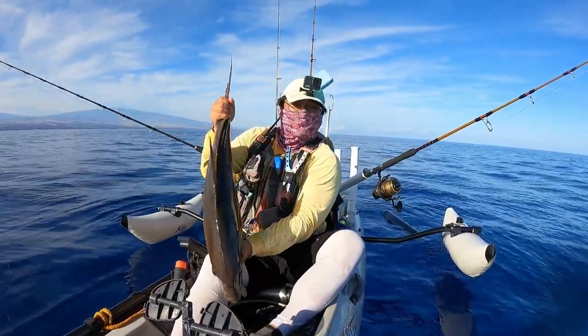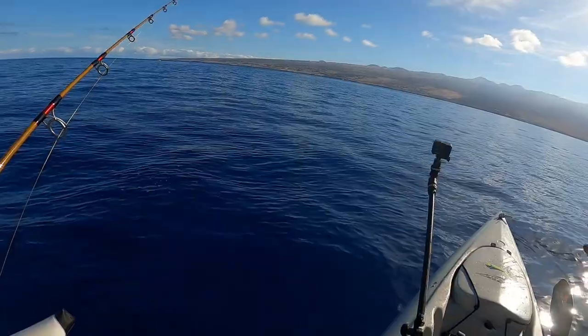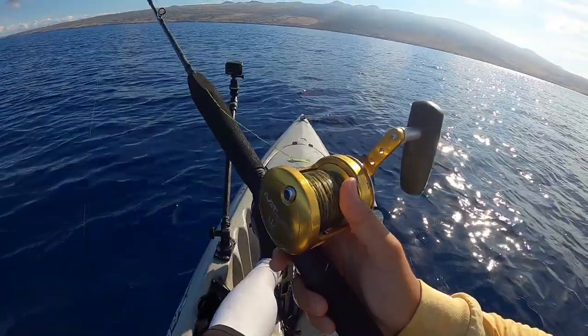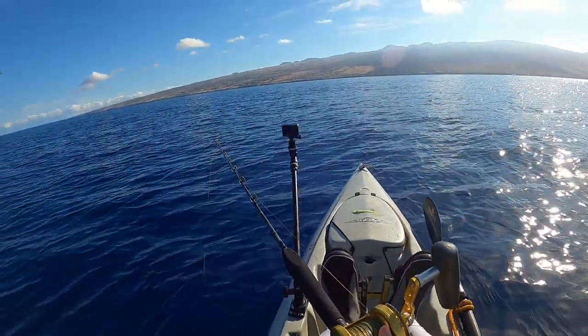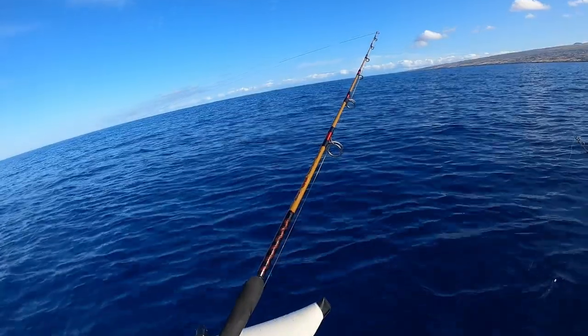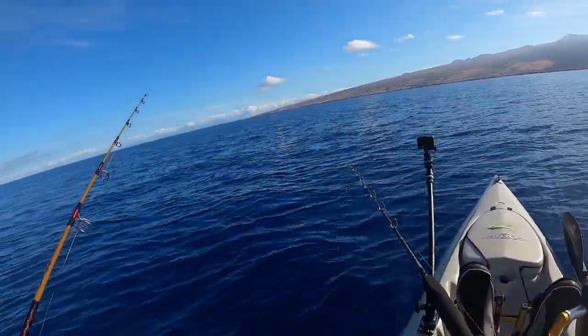Okay, well, it's the Almaco Jack. Be free. Sending it back down, the kohala stole my lead. So I had to rig up a new rig that had a swivel on it. And this is my last lead, so I'm gonna really try to keep it. So I definitely wanna keep fishing.